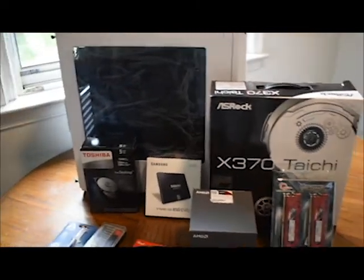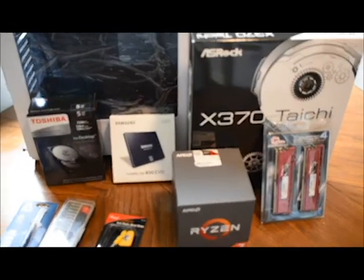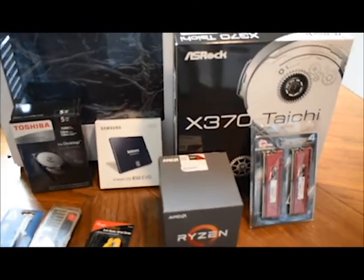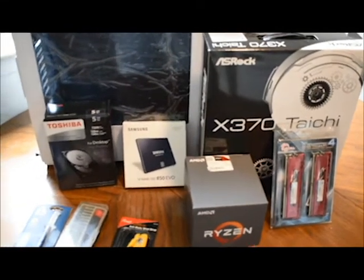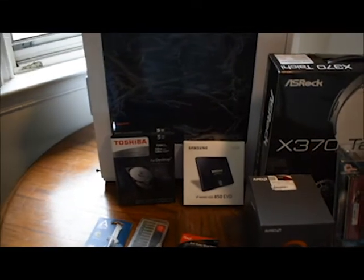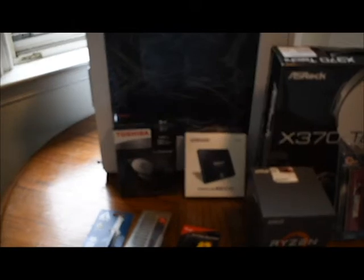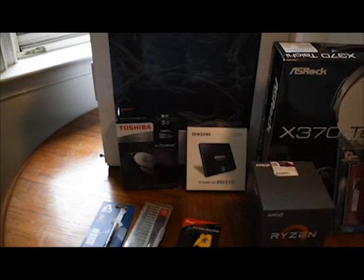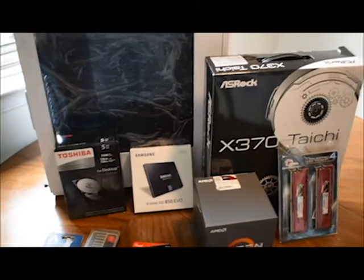I'm going with two different drives. My scratch drive is going to be an SSD. I got a 500 gig SSD, and then basically all the other stuff is going to go on a 7200 RPM Toshiba 5 terabyte actual hard drive. So I'm pretty stoked about that. That should take me a while to fill up.